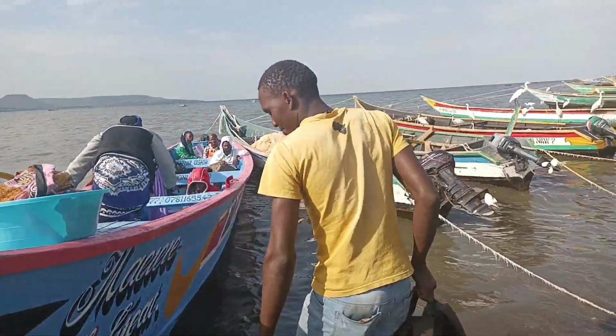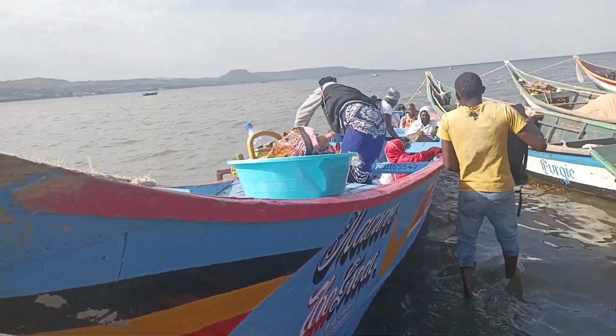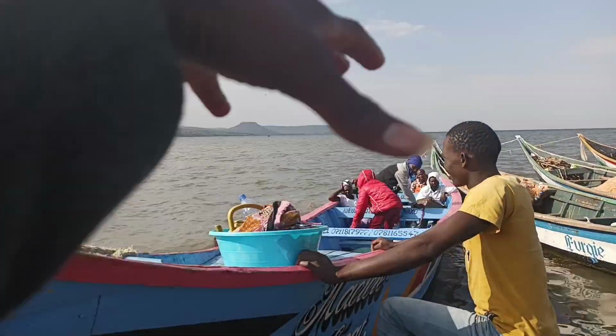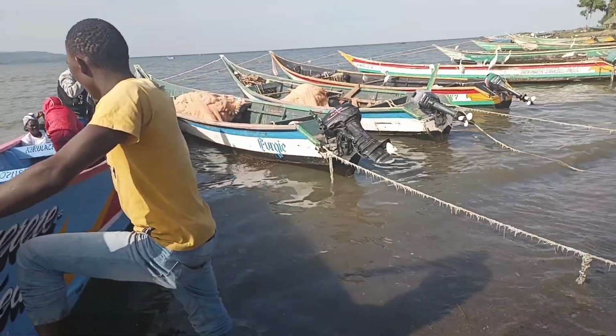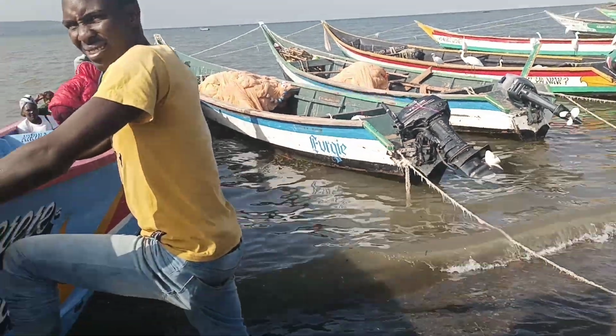So we are at the lakeside, and this is the means of transport right here. So let me know at the comment section, guys. How do you commute yourself from one island to other island? What types of machines do you use? With us, we use this type of machine. It's called a boat. It has an engine right there that is going to help us. An engine like that. So we are going to see how everything is.